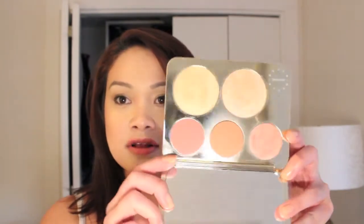I've been using this almost on a daily basis. This is how it looks. I'm sure you guys have seen. I think it is a very, very well created face palette with amazing quality and value for money. I think this is one of the better palettes I've seen in a while.